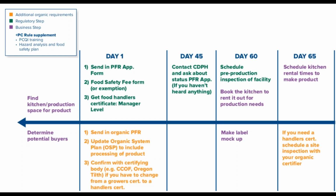You also, around this time, want to start making a mock label, because during your inspection, your PFR inspection, not only do they look at the kitchen and the sanitariness of the kitchen, but they also will look at paperwork and your mock labels to make sure that you're including the appropriate details that you need to.